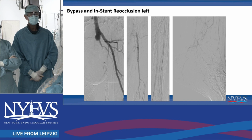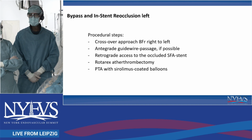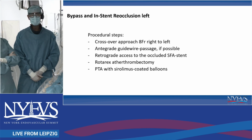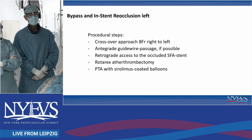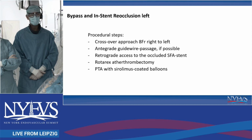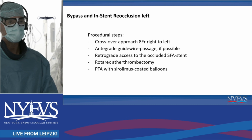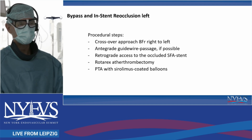And next slide, please. Our intended strategy is to go crossover, 8 French. We try an antegrade guide wire passage with stents re-occluded. From 2018, they passed it, but nearly 6 years, 5.5 years, and surgery 2 times on the groin could be difficult to get in. So potentially also a retrograde approach is necessary. And I would say now for decades, the Rotarex artery thrombectomy is our device to go through occluded stents. Thereafter, it's planned to treat with the sirolimus-coated balloons, as in the last case, and maybe the next slide.